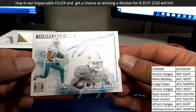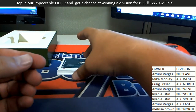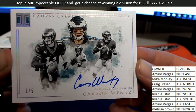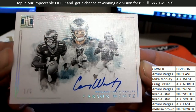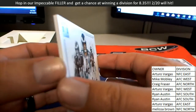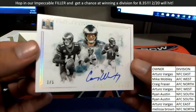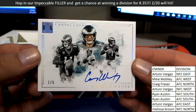Arturo just picked up this Kenyon Drake. And next we're heading over to the NFC East. And Carson Wentz, 1 of 5. Boom. Look at that on-card auto. Very good-looking card here. NFC East coming up big. Heading over. Now, Arturo and Craig are really dominating this break here. Very nice.